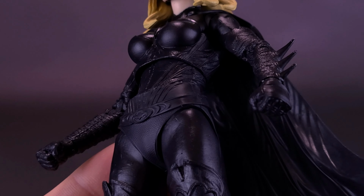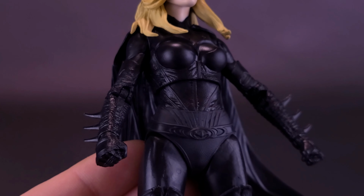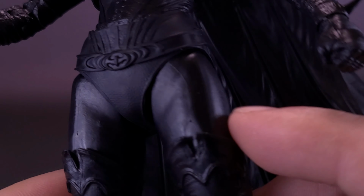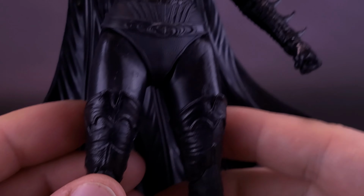Do we ever really see her using the utility belt in the movie? Pulling out, for example, a batarang or a rope? There's no way. Obviously we have to suspend some disbelief, but there's no way that would ever really hold anything. Look at the size of this belt, and it sits so low on her waist.